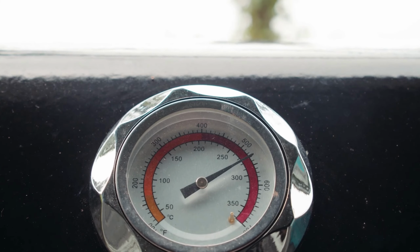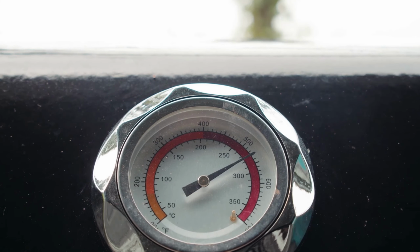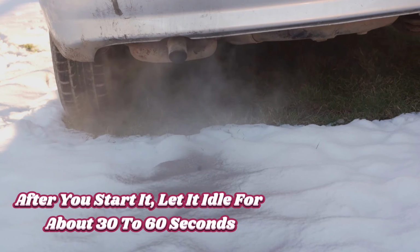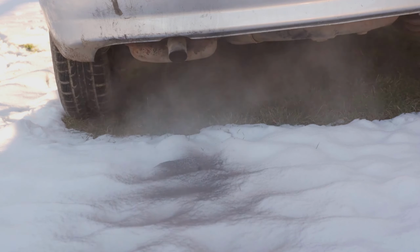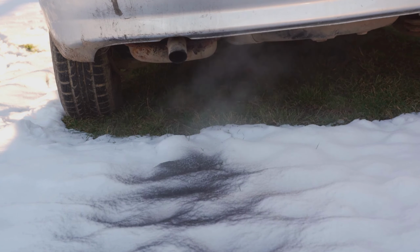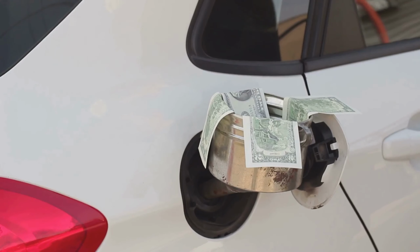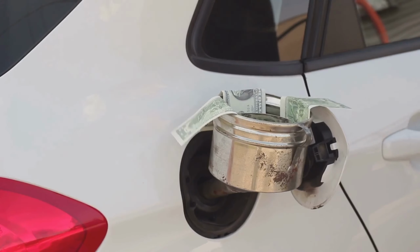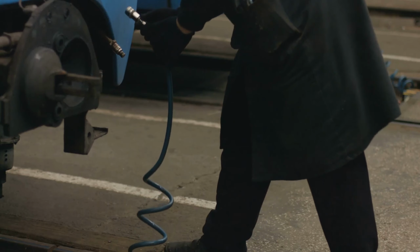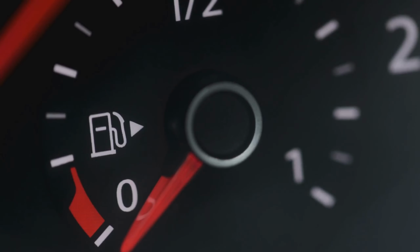So what's the smart move here? Give your diesel engine a little love. After you start it, let it idle for about 30 to 60 seconds, especially when it's cold outside. This short wait lets the oil move around and all the important parts get ready for action. It might feel like a small step, but trust me, this simple habit can save you thousands of dollars and keep your engine running smooth for years to come. Stick around because next up is mistake number 6, and it's something almost every driver is guilty of at some point.